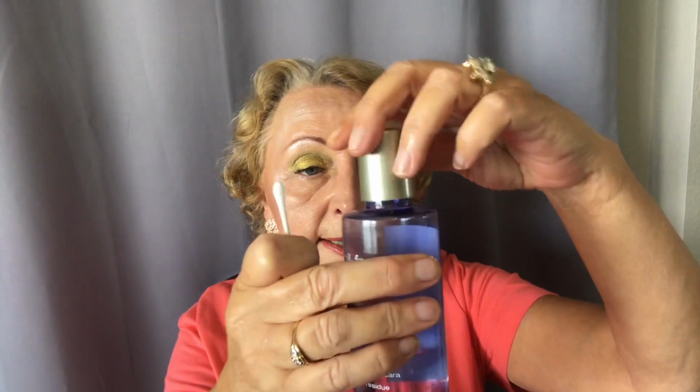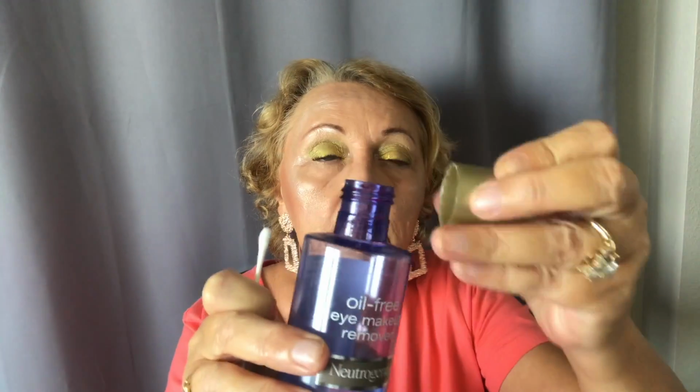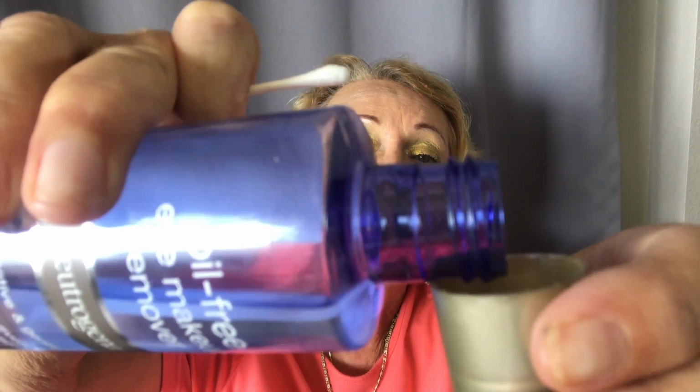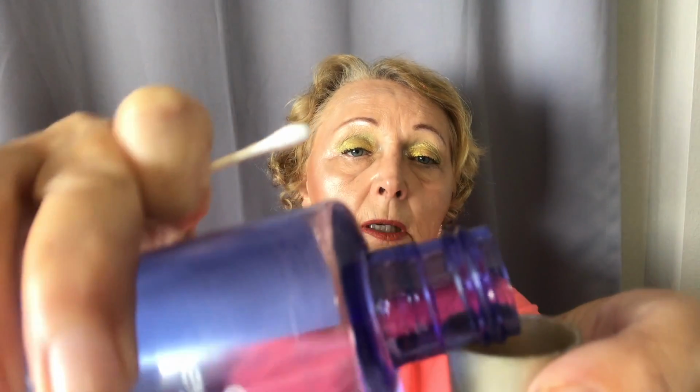So what I do is I take my Neutrogena eye makeup remover, and I don't want to spill it, and I pour just a little bit into the cap, okay? And this is really good if I've messed up my eyeliner, which happens quite a bit. Okay, so I pour a little bit into the cap.